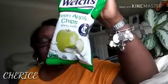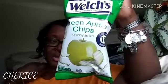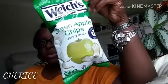Then I saw these. Has anybody seen these? The Welch's green apple chips. It says it contains 1.5 apple. And it's some chips. I'm going to try them out. And I like Granny Smith apples, so that's what these are about. If anybody tried these, let me know how these taste in the comment section below, please. These are just some apple chips by Welch's.